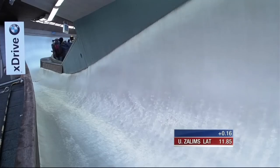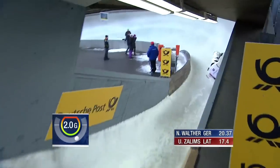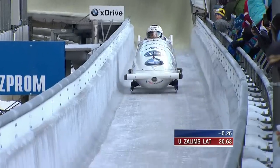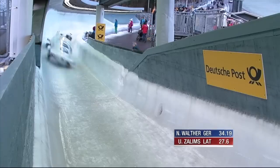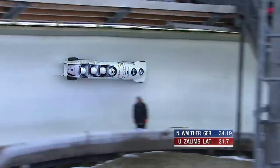Was it him that did that in the two-man yesterday? I think so. Somebody hit the wall and the handle was still out. I may be miscalling it. No, no, I don't think so. I don't think it was them, but they had a good time. It might have been the Poles. Maybe it was them. However, he is bouncing from wall to wall all the way down.